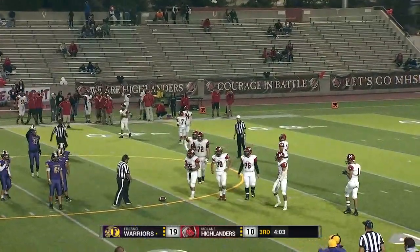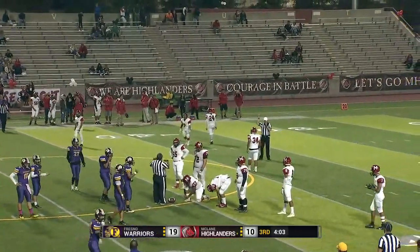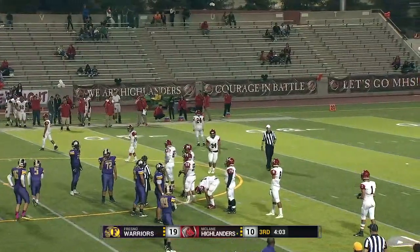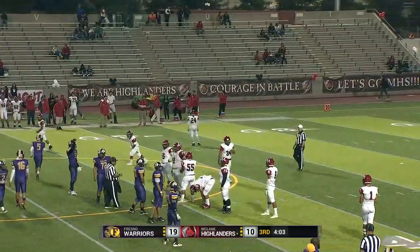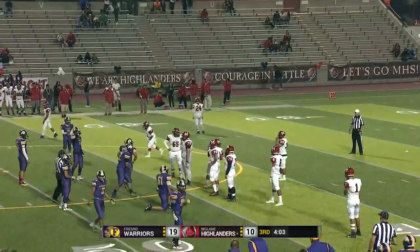4:03 to play here in the third quarter as the Fresno High Warriors have extended their lead now to 19-10 over the Highlanders. That is Herman Zamora, number 24, at the top of your screen, getting the play call from his head coach.